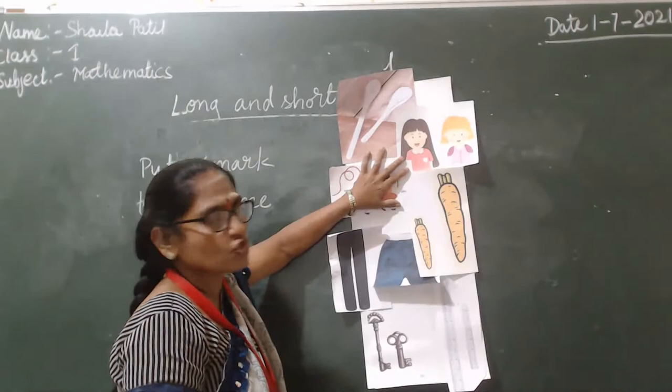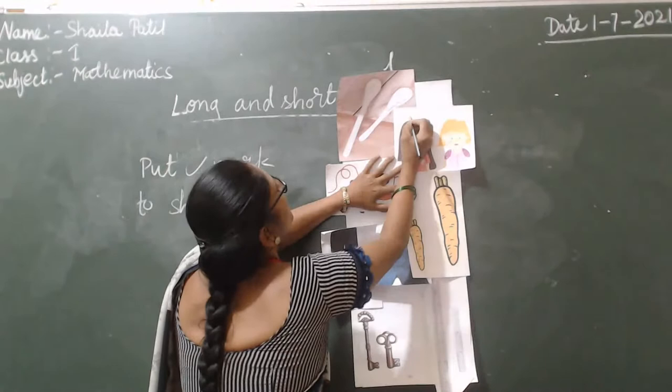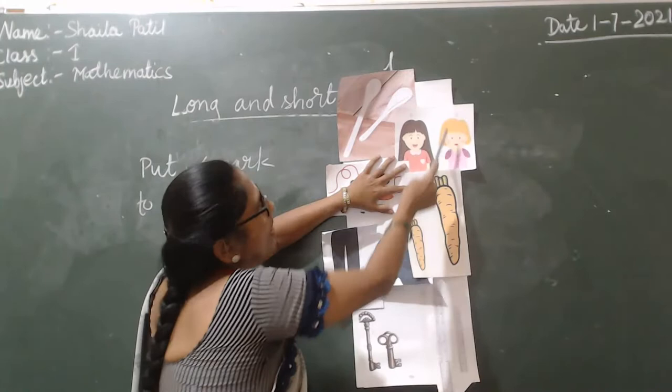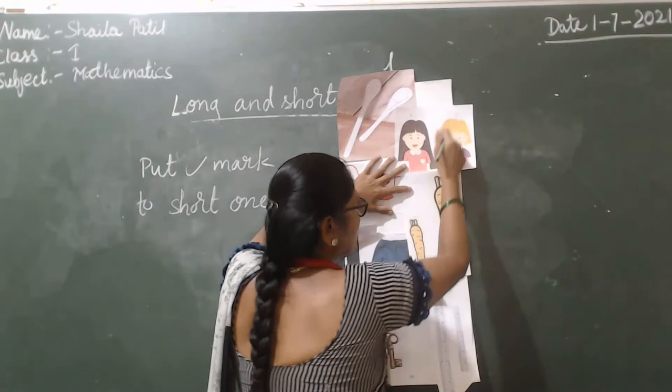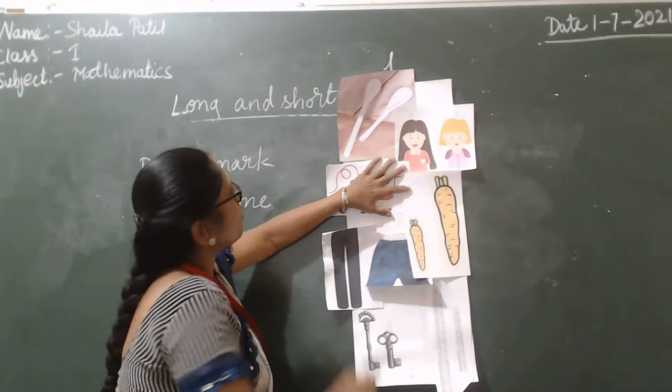See here. Here two girls are there, you can see. But see the difference between their hair? A girl, B girl. Okay, you name A and B. See, the hair of girl A is long and the hair of girl B is short. So, long and short, how do you identify? Seeing the length of the hair.